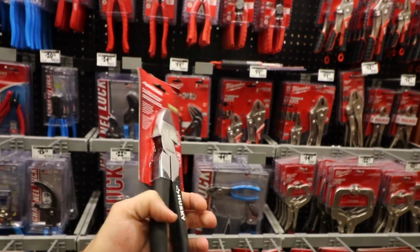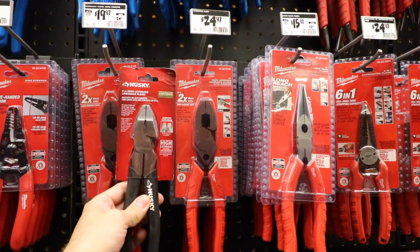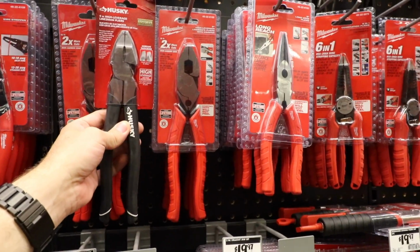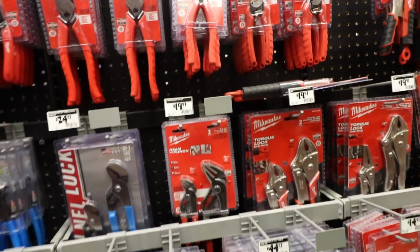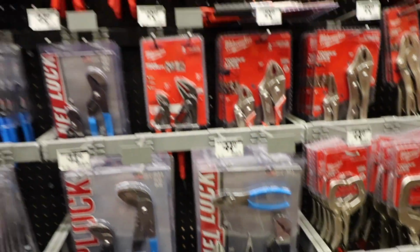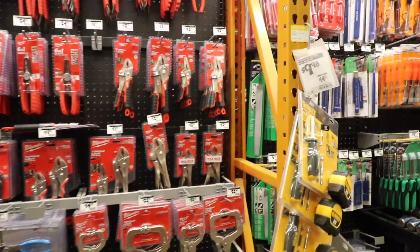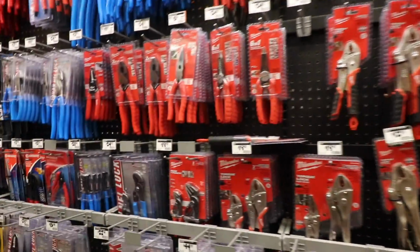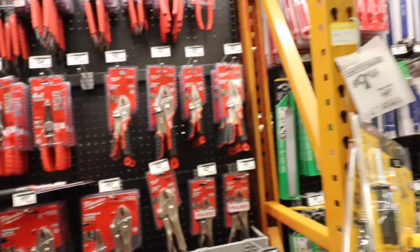And honestly, these grips feel better. So the $11, you're paying 10 more for the Milwaukee versus the Husky. Again, I am not slamming Milwaukee because they actually are a good brand and they come out with a lot of good products. But me as a consumer, I think that's priced a little bit high for me, and just something about these grips I'm not digging, man. Maybe with gloves they fit better.